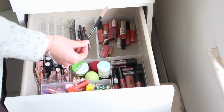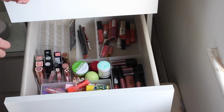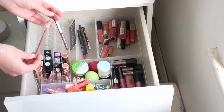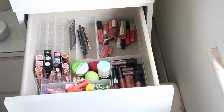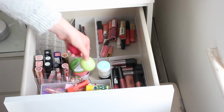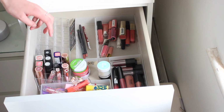I mean, I have an eyeliner in here, a number 7 eyeliner. That can go in there. I have an MUA lip colour and a Miss Sporty lip pencil. These are, again, very, very old. They can go in the bin. My EOS lip balms really need the bin. They stink. Bye bye. They are very old.